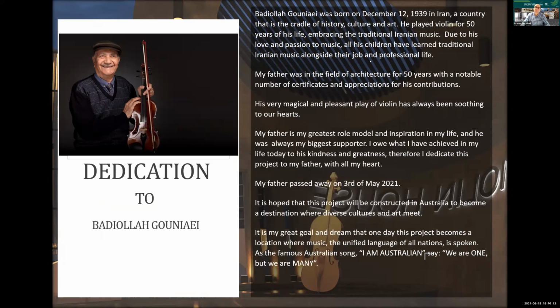Badiullah Gouniaei was born on December 12, 1939 in Iran, a country that is the cradle of history, culture, and art. He played violin for 50 years of his life, embracing the traditional Iranian music. Due to his love and passion for music, all his children have learned traditional Iranian music alongside their job and professional life. My father was in the field of architecture for 50 years with a notable number of certificates and appreciations for his contributions. His very magical and pleasant play of violin has always been soothing to our hearts.